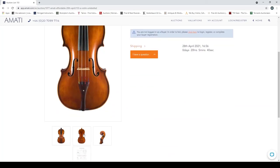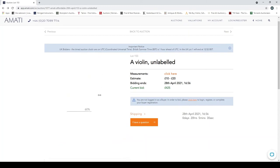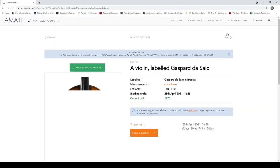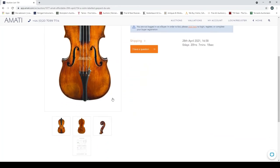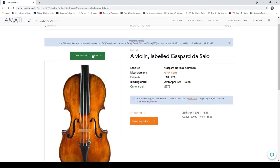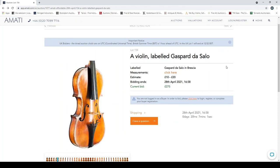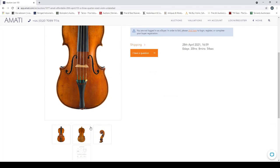A violin unlabeled. $45 on that. Let's just have a quick look at that. Interesting. A violin labelled Gaspard de Salo. Oh, that's actually fairly interesting. Let's have a quick look on the 3D viewer. A 3/4 size violin unlabeled, $140 bid on that.